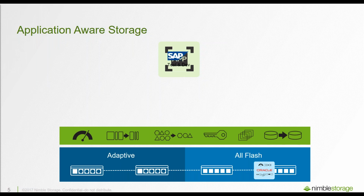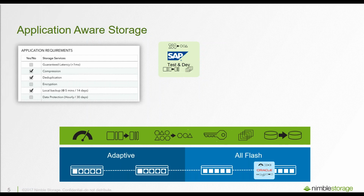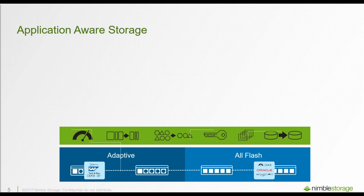Second application comes in. In this case, it happens to be SAP. Instead of a production workload, though, this is test and dev. So now we don't have the same requirements for latency or replication, but we would also like to do deduplication and compression since this is not a production workload. In this case, after modeling the application data, the best decision here is to put it on a hybrid or an adaptive storage array within our cluster. Two totally different workloads, some common feature sets between the two, but placed on different parts of the array to best deliver the performance and availability required by those applications.